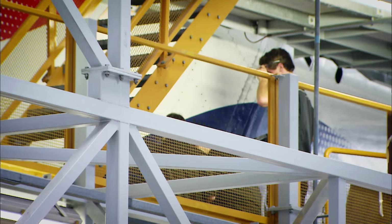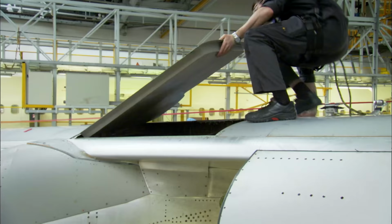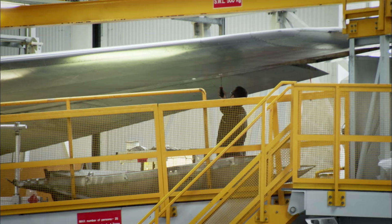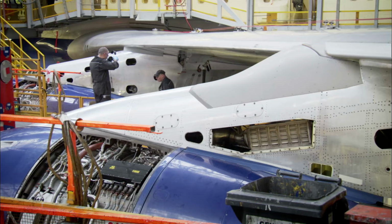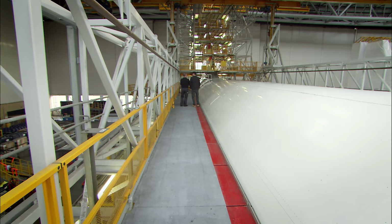Bill and his team are under massive pressure to finish Victor X-Ray's overhaul on time. On the same day it's due for completion, the jumbo is scheduled to fly passengers to South America. Delays can cost millions of pounds. You know, you get something wrong in maintenance where it delays you by a day or 2 days, it can really start to impact the rest of your operation, so you need to be on the ball.